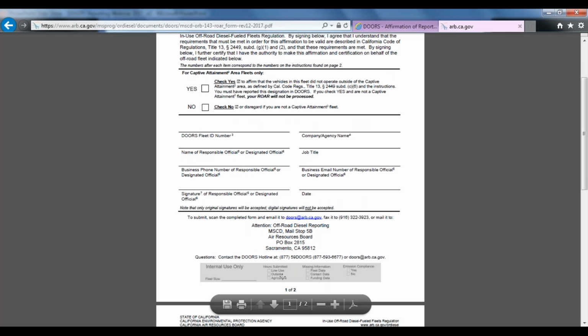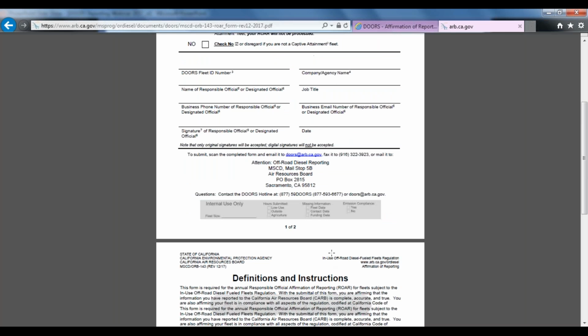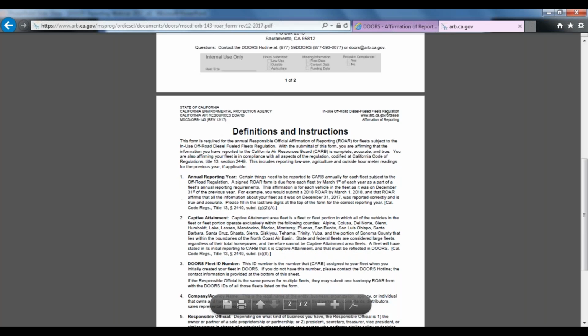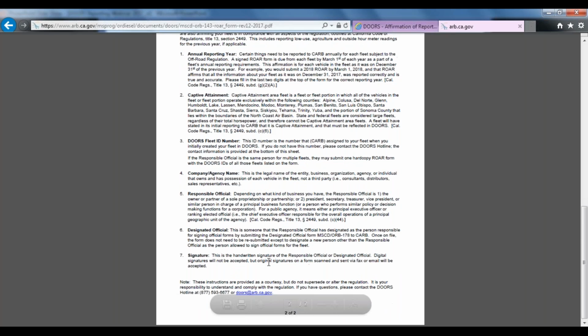These are some of the things we check internally. We make sure you've submitted your hours. If you do have a low use designation, we also make sure that you're not missing any information, and we also make sure you're in compliance. So this is all stuff that we check, so it can be a good reminder to you to make sure your DOORS account's up to date before you submit this. The second page offers definitions and instructions about everything on that form. If there's anything you're unclear about, just come down here and there's a description of that.